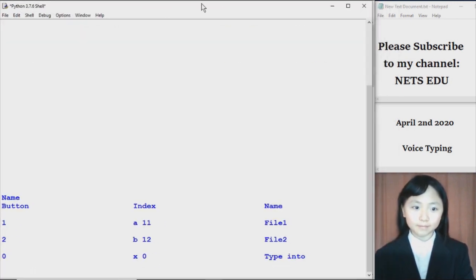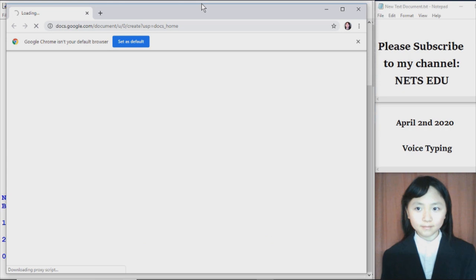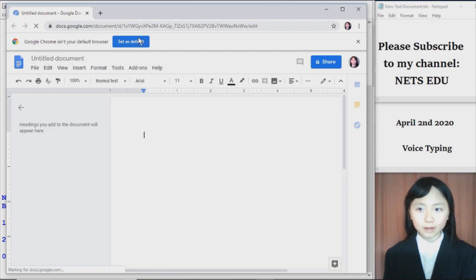Commands on. A11. When I called out A11, I am choosing the name of this document. Right now it is untitled document. It will automatically change to file 1.